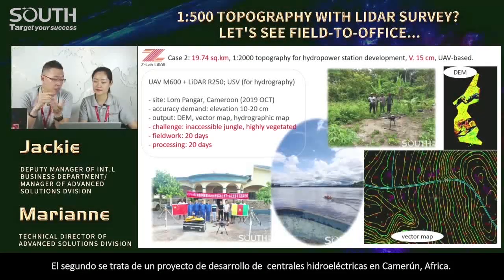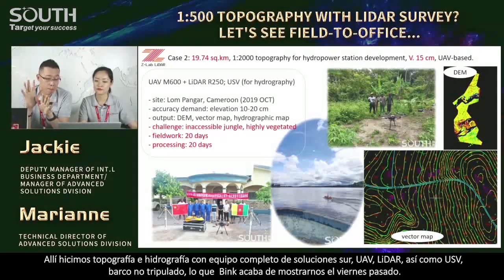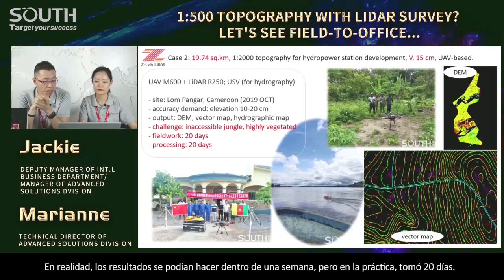Second one is about a project of hydropower station development in Cameroon, Africa. There we did both topography and hydrography with full gear of South solutions: UAV, LiDAR, and then USV, unmanned boat, the same model that Bing just showed us last Friday. Actually, the deliverables could be done within 1 week, but in practice, it took 20 days.